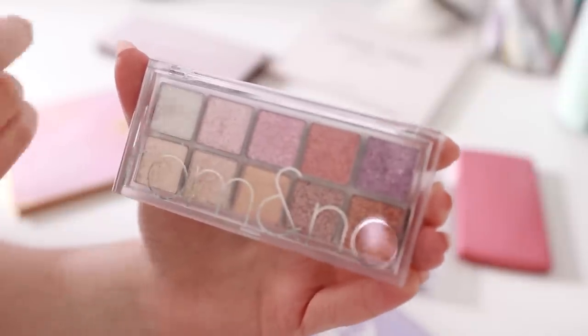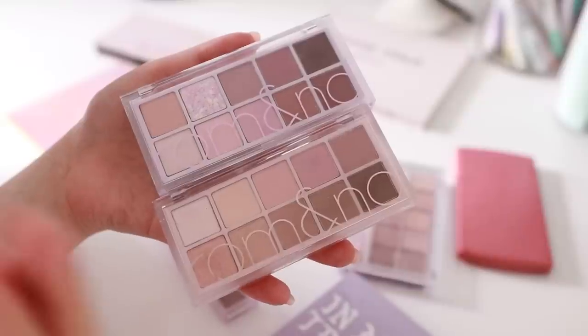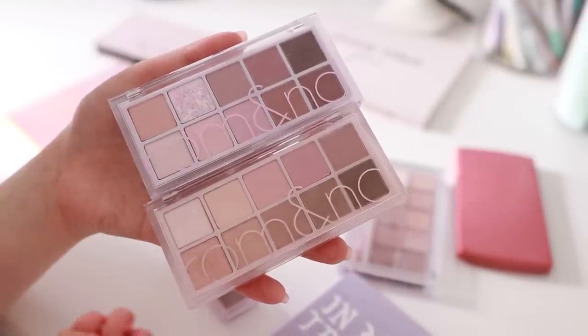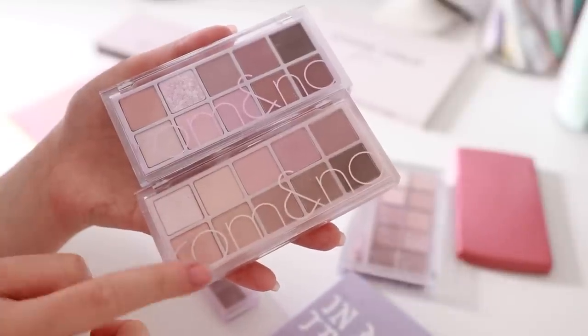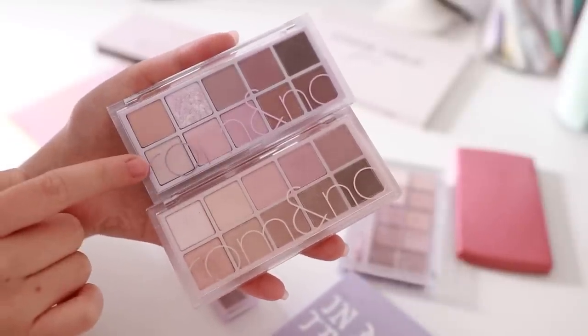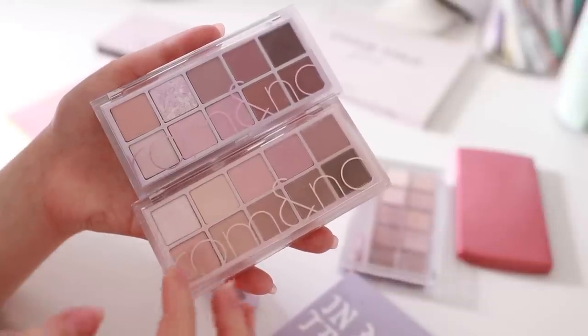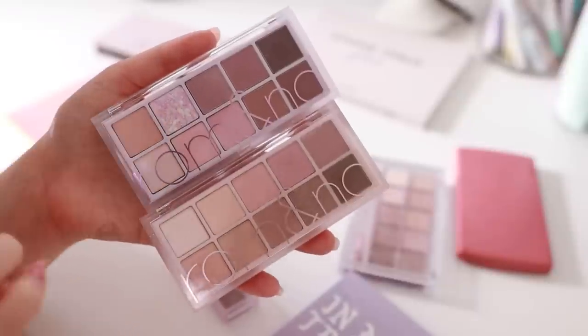But I do just want to talk about it because I'm also going to talk about a bunch of other Rom&nd palettes that I have down here. Okay, I said a bunch and I actually just meant two. These are both from the Rom&nd Better Than palette range. This one here is the one that I got first, and then this one here is a newer one. As you can see between the two, this one's more neutral, pinky tones, and this one is a little bit more cool tone, lavender lilac-y.